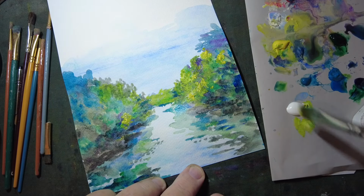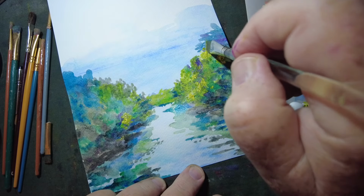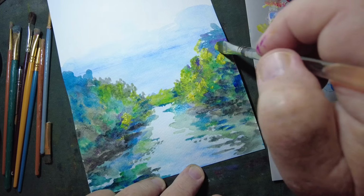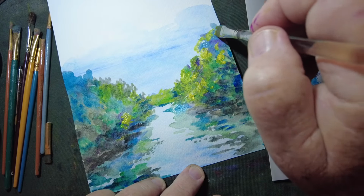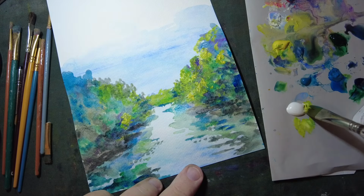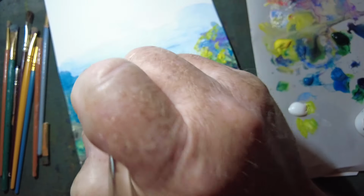Okay, let me get some white into that yellow. Make it even brighter. I'm starting to have that look of dappled light in the trees.